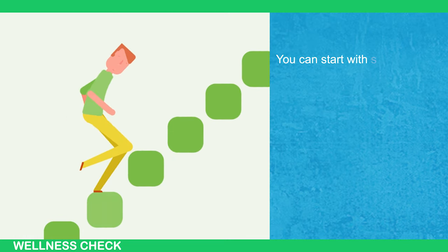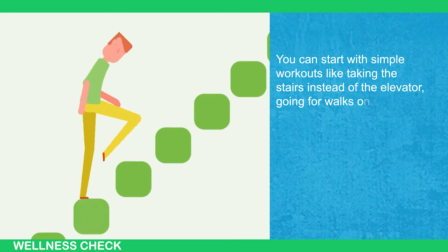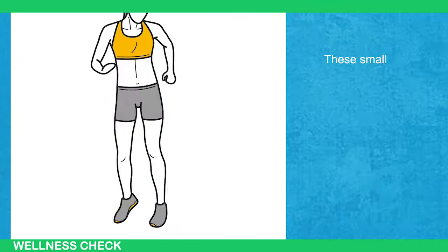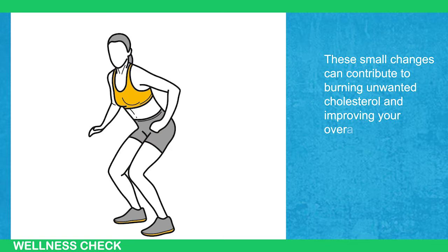You can start with simple workouts like taking the stairs instead of the elevator, going for walks on a treadmill, stretching, and even incorporating weightlifting while watching your favorite TV series. These small changes can contribute to burning unwanted cholesterol and improving your overall health.